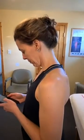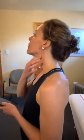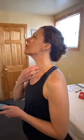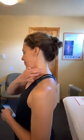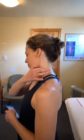Now, the condition that develops because of this chronic posture is that we get very weak muscles in the front of the neck called the longus colli muscles. We get weak muscles between the shoulder blades called the rhomboids. We get very tight muscles in the chest called the pectoral muscles. And we get very tight muscles, which we all know about, in the trapezius muscles, which go up the side of the neck.